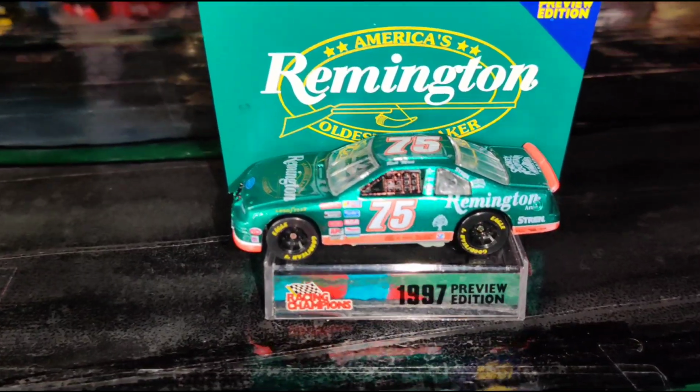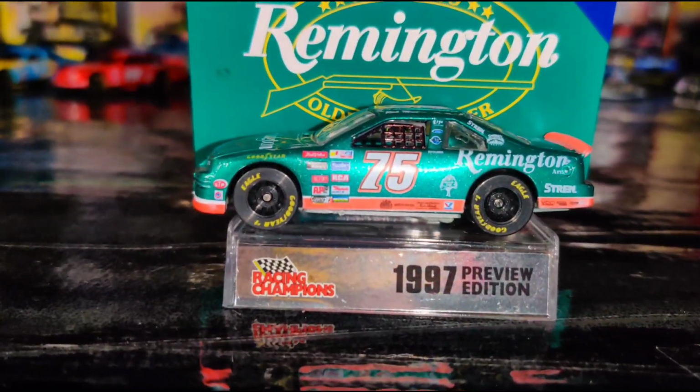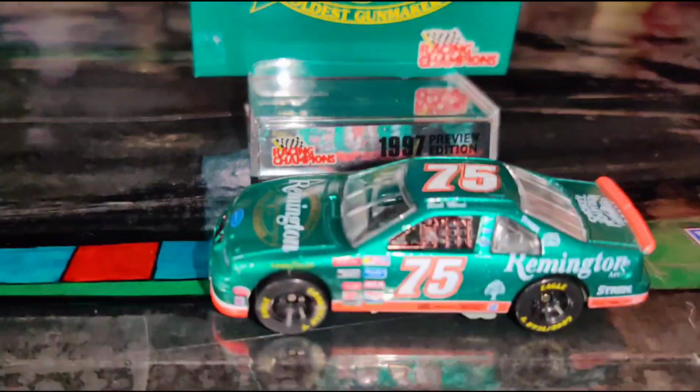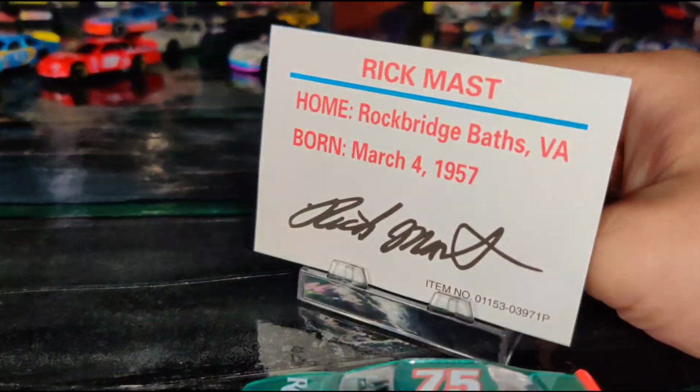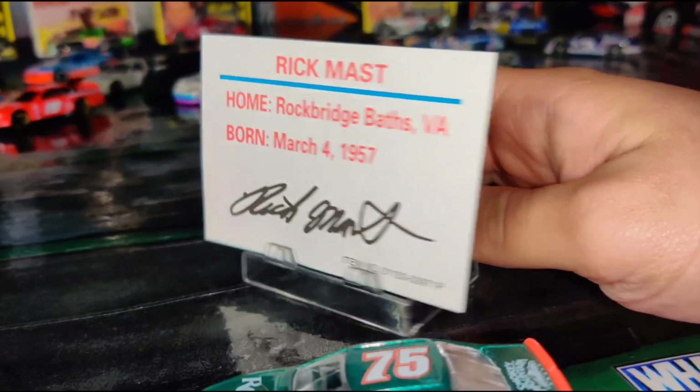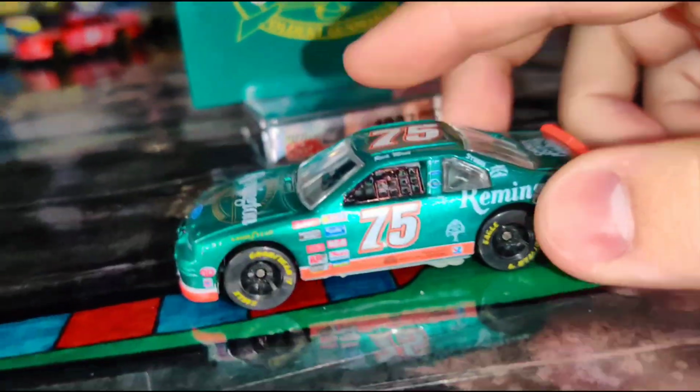All right, so next up we have Rick Mast's 1977 number 75 Kennington car. Let's go ahead and take a look at that. Oh, it just says where his hometown is, where he's born, his name, his signature. So that's pretty boring. Let's go ahead and take a look at the car itself.